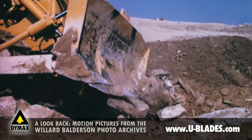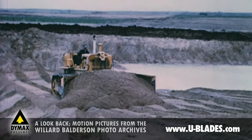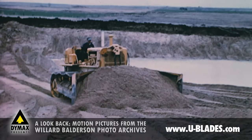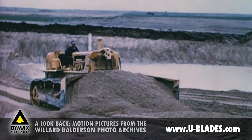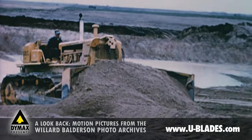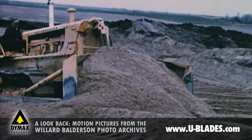Where operating costs mount with each pass of the tractor, Balderson new blades have earned the company its reputation for building equipment that works efficiently and economically, moving those big yards at least expense to the contractor. Working in wet, natural bed sand, this BD8U 15-foot 6-inch blade holds all the tractor can push with very little spill.